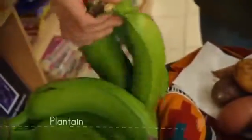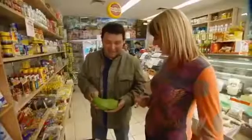Now I'll show you the wonderful plantain. We cook it when it's still green, not ripe. You can deep fry it or shallow fry it as well, and we use it as a side dish. The Colombians love this. They make patacón pisado. Really versatile.